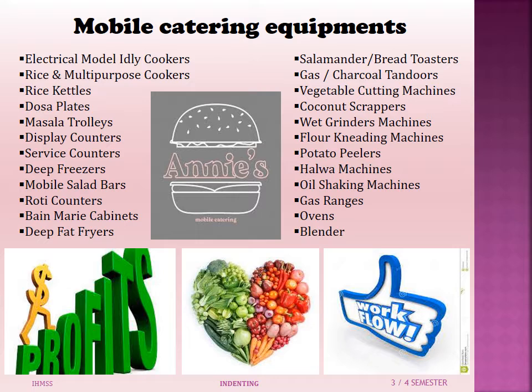Mobile catering equipments. This is the basic equipment we need to have in the mobile catering or mobile vans. Electrical model idli cooker, rice and multipurpose cooker, rice kettle, dosa plates, masala trolley, display counters, service counter, dip freezers, mobile salad bars, roti counter, bain marie cabinets, deep fat fryers, salamanders or bread toaster, gas or charcoal tandoors, vegetable cutting machine, coconut scraper, wet grinder machine, flour kneading machine, potato peeler, halwa machine, oil expelling machine, gas ranges, ovens, blades. Other than this, spatula, ladles, knife can also be examples of equipment for mobile catering.